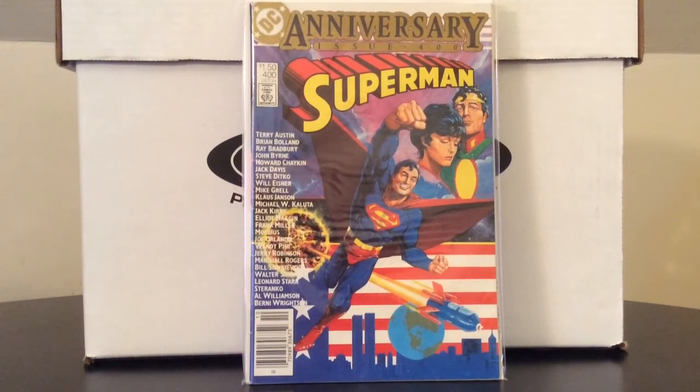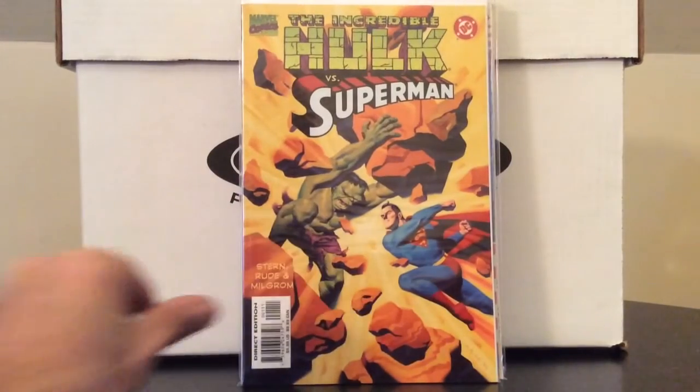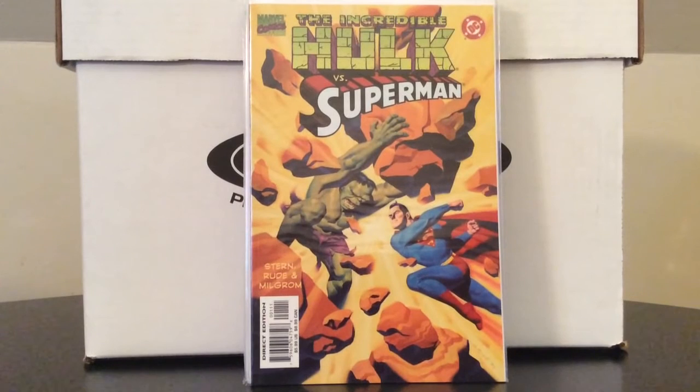Here we have an anniversary issue. This is one of my favorite anniversary issues, too. Superman number 400. Fantastic Jim Steranko cover. And a nice little cross-company crossover. The Incredible Hulk versus Superman, written by Roger Stern and illustrated by Steve the Dude Rude in very heavy Jack Kirby-esque fashion, which was pretty awesome.